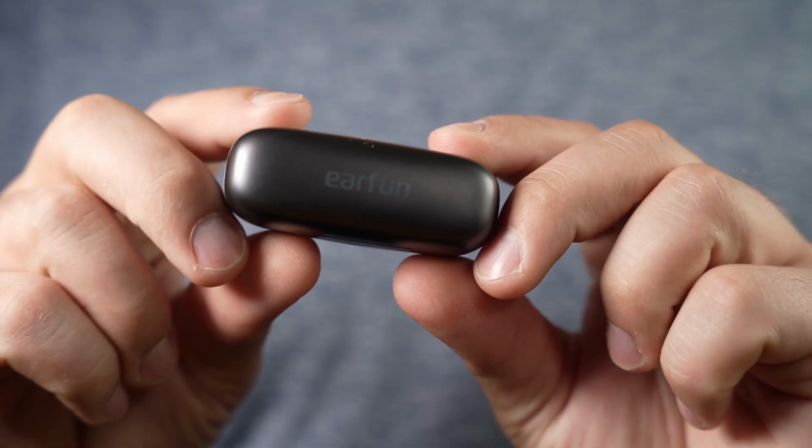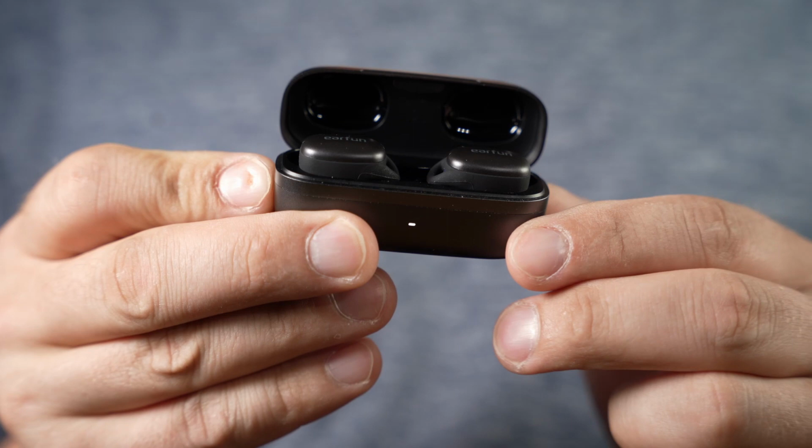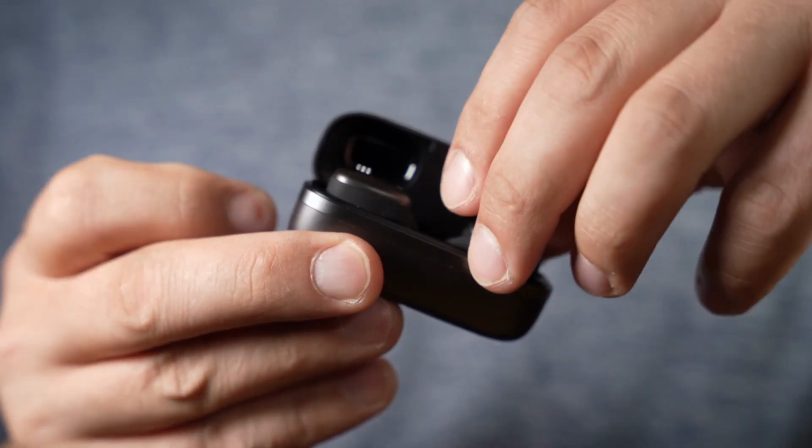I had some assumptions going into this. Those assumptions were debunked. The bass is punchy, which is really good. It's not super loud, but it is punchy and crisp. The mids and the highs are crisp. They're good. I like it.